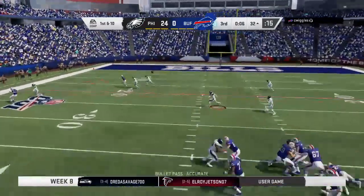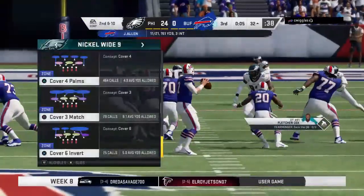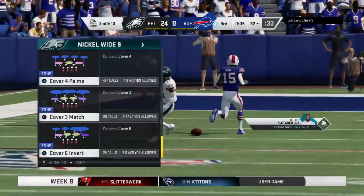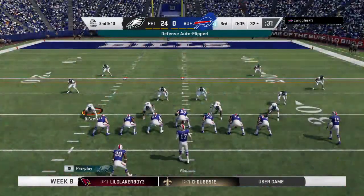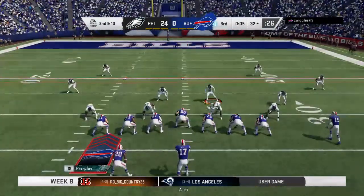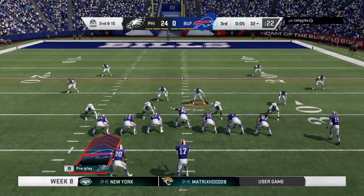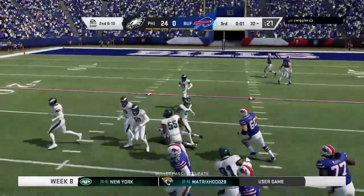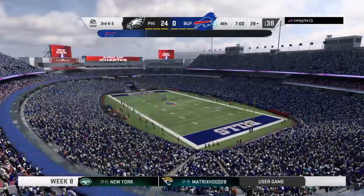Throwing on first down is Allen. And the tip there altered the ball flight, and it falls incomplete. It'll be second down. Now, this will probably be the last play of the quarter. Hey, check Mike 39. Hey, Charlie. Hey, check Mike 39. Check. Allen again here on 2nd and 10. And Diggs has it. 4 yards on the completion, and it sets up a third down.